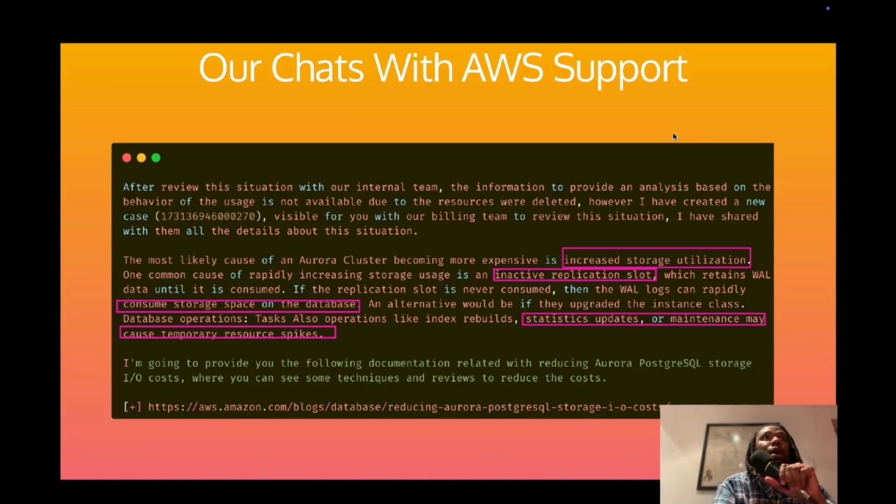Because in addition to this, after we got this message, we hopped on a call with some of the RDS team here in Cape Town, and one engineer basically said, based on the information we gave him, the likelihood of it being due to maintenance or any updates or any monitoring could definitely be the root cause of why the resources spiked to such astronomical levels. In addition to having those generous ACUs set up in a development environment. And for fun, they linked us to a blog post on how you can reduce your Aurora Postgres storage IO costs.